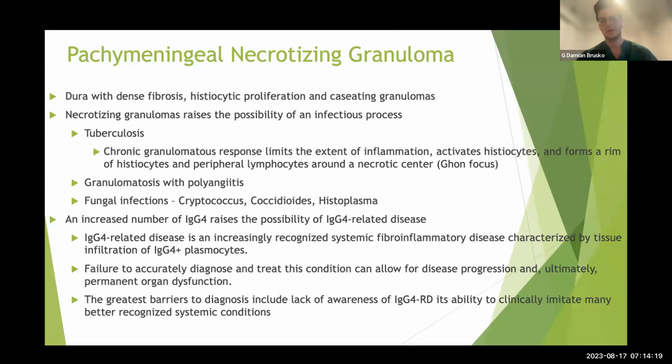Gultekin mentioned another possibility: because there is an increased number of IgG4, it raises the possibility of an IgG4-related disease. This is an increasingly recognized systemic fibroinflammatory disease characterized by tissue infiltration of IgG4 plasmacytes. In looking up more on the topic, failure to accurately diagnose and treat it can allow for disease progression, ultimately leading to permanent organ dysfunction.